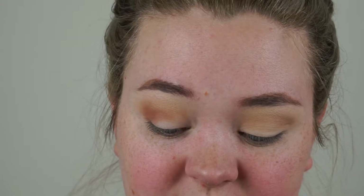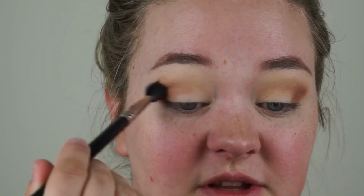And I'm literally just creating that Nike swoosh. Don't worry, I'm gonna blend all this out in just a minute. I'm just gonna blend it out with that Japanese brush that I used in the crease. No, I feel like this harsh line right here is still here and it just won't blend.